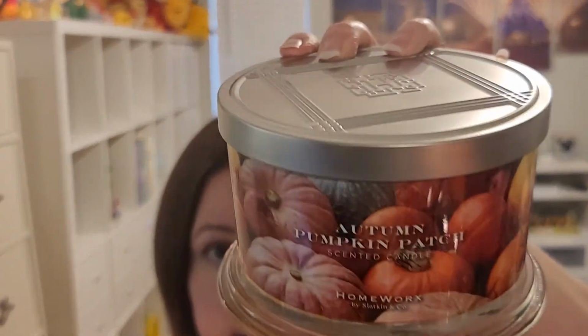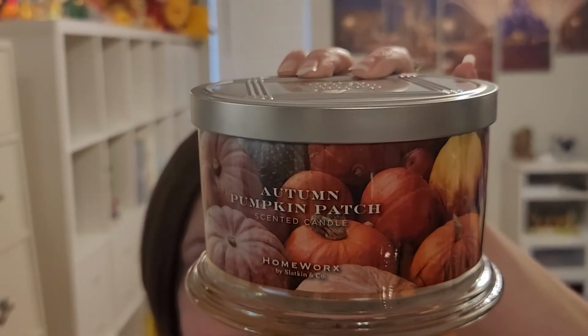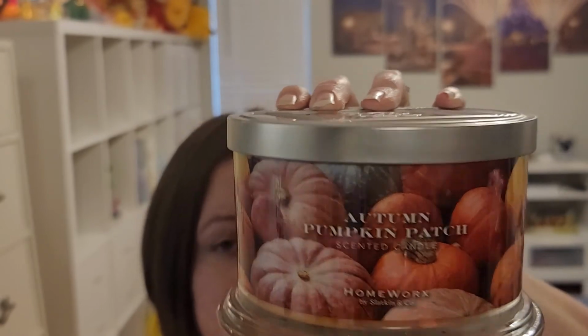The next scent I got from QVC, Autumn Pumpkin Patch. And this was also a set of 2. People were comparing this to, what scent was it? They're saying it was basically a more sophisticated scent than Apple Pumpkin, maybe? That this was a much better version of Apple Pumpkin. This is fragrance notes, heirloom pumpkin, fresh ginger, red apple, and cinnamon sugar.